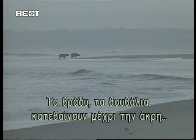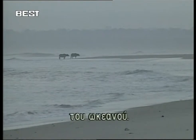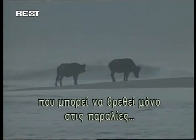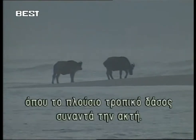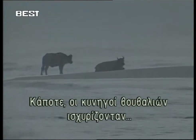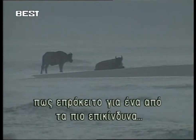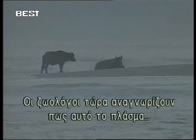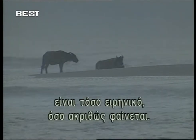In the evening, the buffalo come right down to the very edge of the ocean. It is an idyllic scene that can only be witnessed on the beaches where the rich tropical rainforest meets the coast. At one time, buffalo hunters used to claim that this was one of the most dangerous of all African mammals. Zoologists now recognize that the creature is every bit as peaceful as it looks.